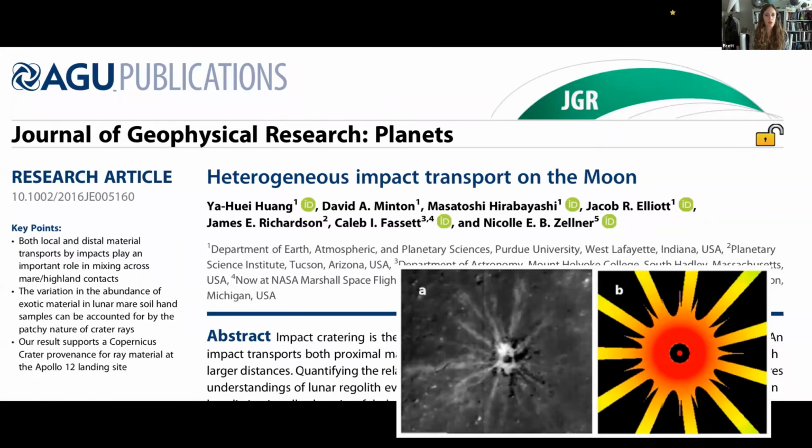One other paper I just wanted to highlight because I think it's so fascinating, just in terms of understanding what your regolith is made of when we go to a specific site and what are you going to find there? You will definitely be finding things from far, far away.